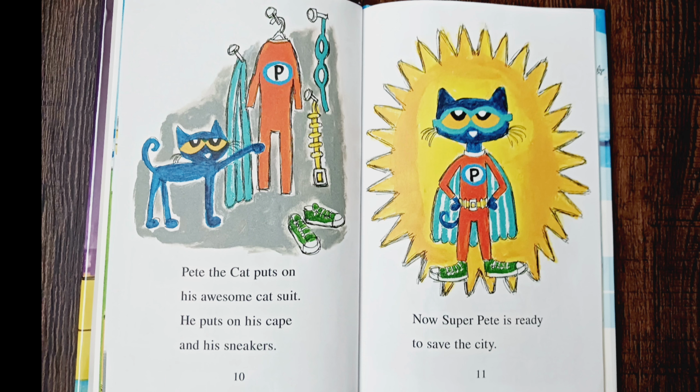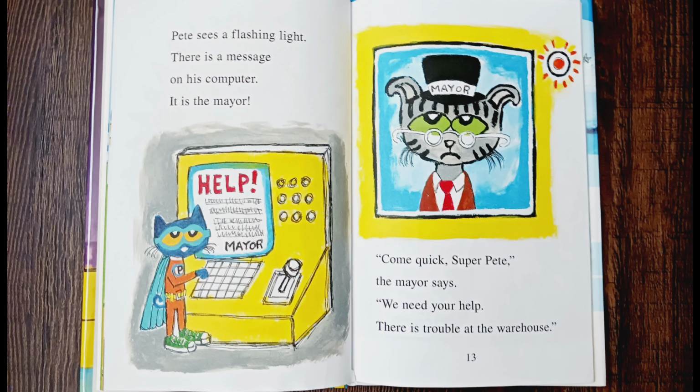Pete the Cat puts on his awesome cat suit. He puts on his cape and his sneakers. Now, Super Pete is ready to save the city. Pete sees a flashing light. There is a message on his computer. It is the mayor. "Come quick, Super Pete," the mayor says. "We need your help. There is trouble at the warehouse."